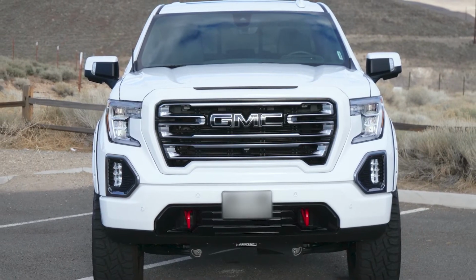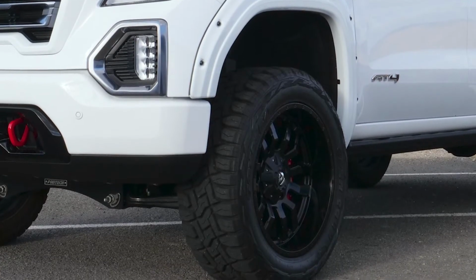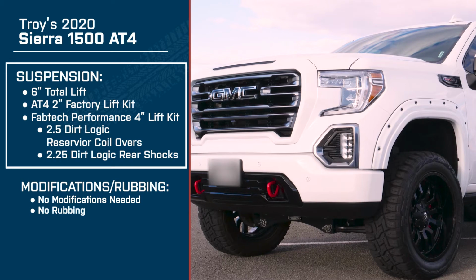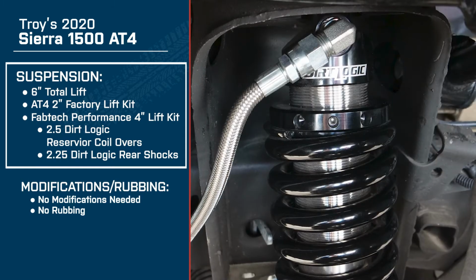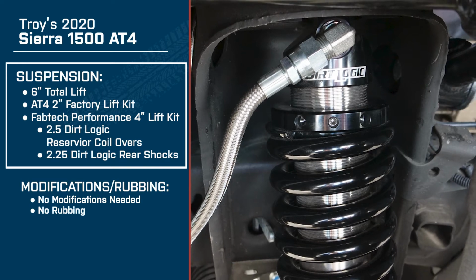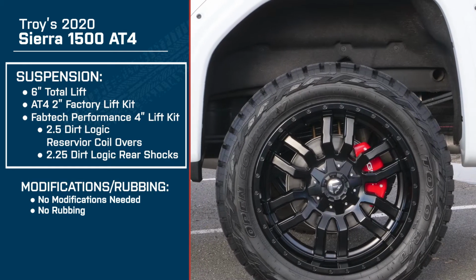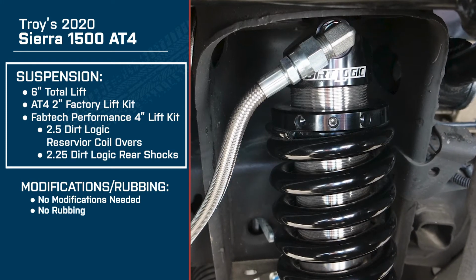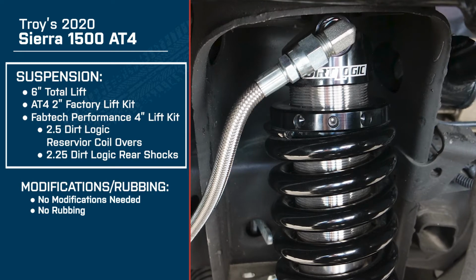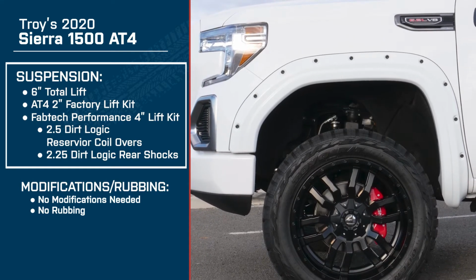I went with a HyperTech calibrator on it to get the mileage back in the specs. So again, you're running the FabTech 4-inch performance suspension lift kit with the Dirt Logic 2.5 reservoir coilovers and the Dirt Logic 2.25s in the rear. This combined with the stock AT4 spacers, because they come with a stock 2-inch spacer, that's giving you 6 inches of total lift across the truck, and it kind of looks like it leveled it out too, right?